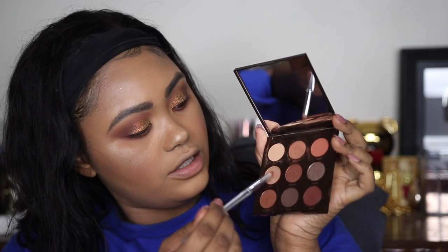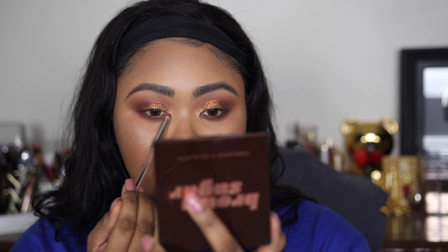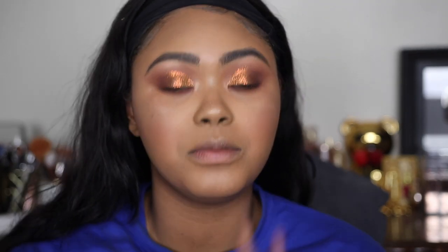I'm gonna take this ginger color and put that on the inner corner to give it a little pop. Not that it needs to pop much more, cause it's bopping all over the place. And there you have it, one of the simplest and most beautiful eyeshadow looks I feel like I've ever done in my God-given life. But we did get mascara.